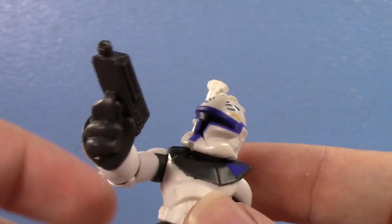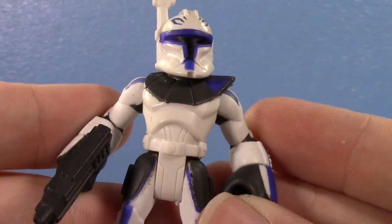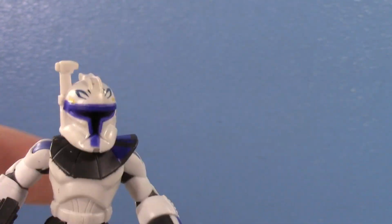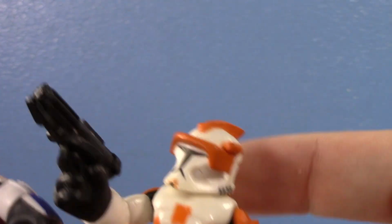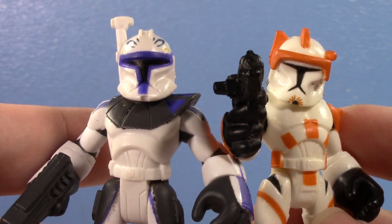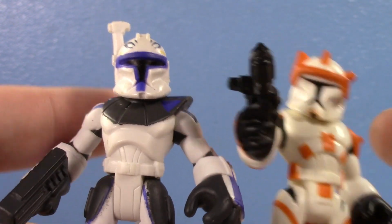I would say it is pretty comparable to Mission Fleet that's out nowadays. I like it. It's neat. Definitely not something you need in your collection, but having him next to Cody and putting Cody behind because he's bigger, it actually looks pretty cool. I genuinely really like that.